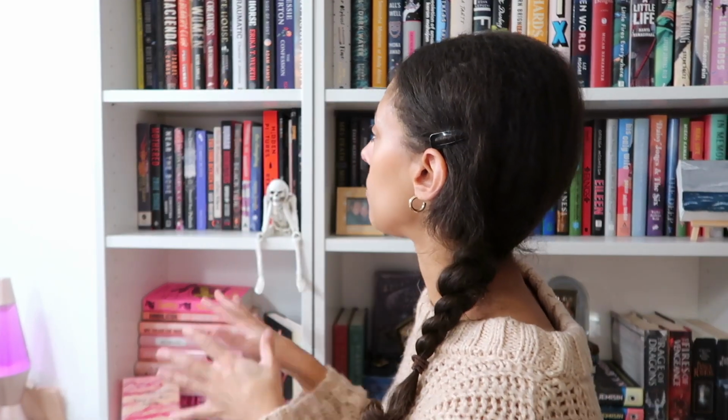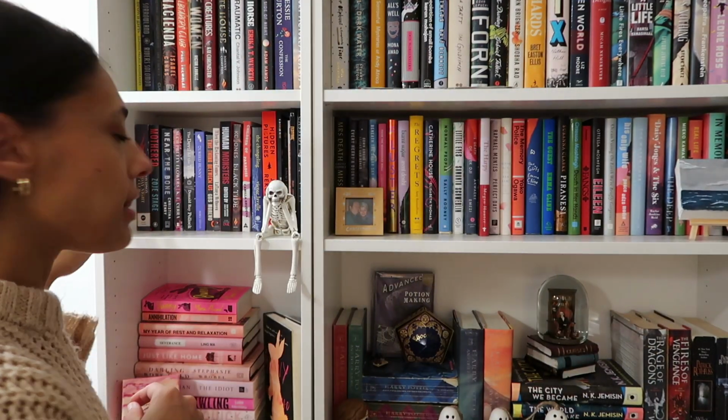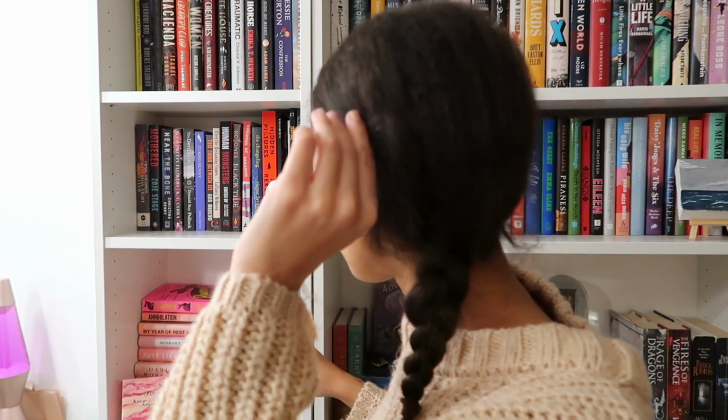Toby's playing. Okay, so here are my horror books. Let's see if anything catches my eye that I think would be a good one. Either I feel like these I will be wanting to read very soon. Okay, let's see what's on here.